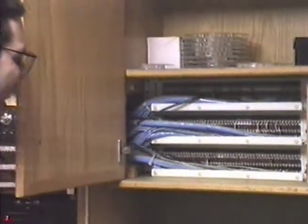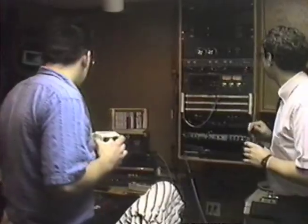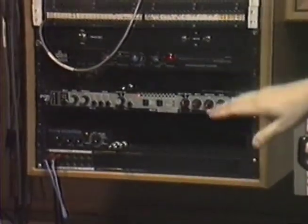This room affords us three patch bays and punch-down blocks that are easily accessible. I think we're planning more on this end of the deal. Again, we have some nifty little gear in here. This Microverb is a little nicer. We have the Microverb, a digital delay, a limiter, compressor.